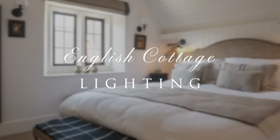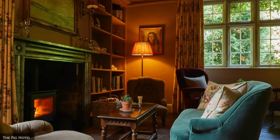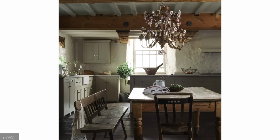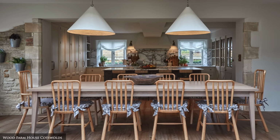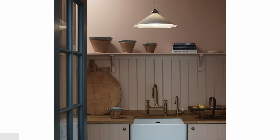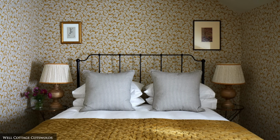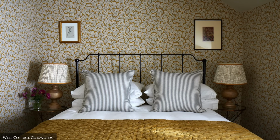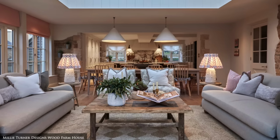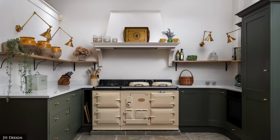Lighting. As with any style, lighting should feel soft, layered and atmospheric. Ambient lighting sets the mood through chandeliers, flush mounts or rustic pendants with linen or metal shades. Task lighting includes table lamps, adjustable wall lamps and floor lamps in ceramic, timber, wrought iron or brass finishes, often with pleated or patterned fabric shades. Accent lighting highlights architectural features or artwork, such as picture lights or wall sconces.